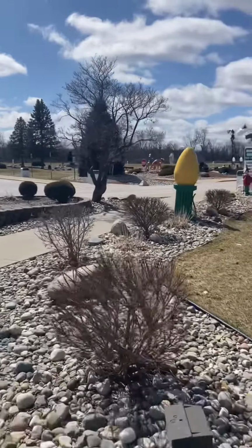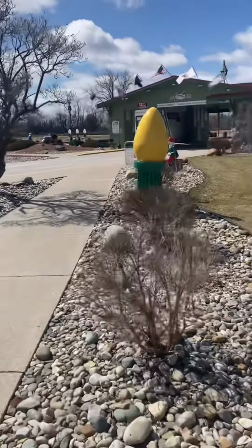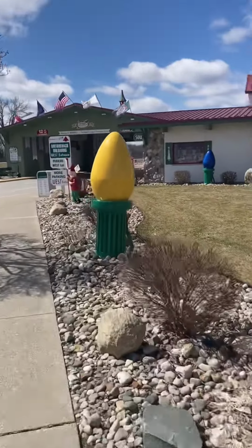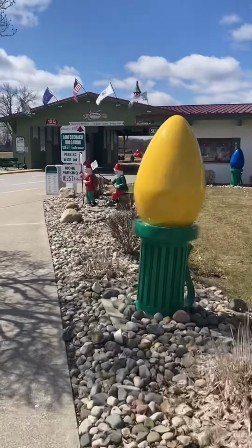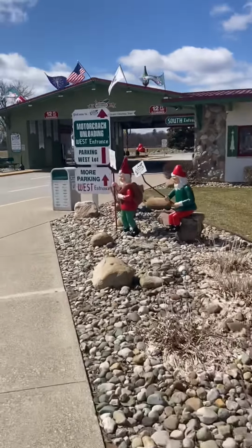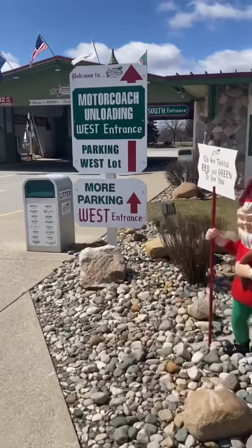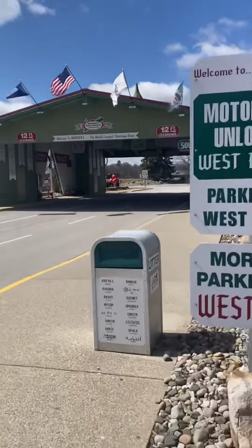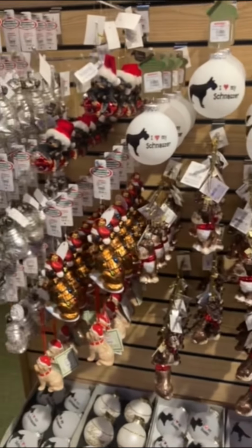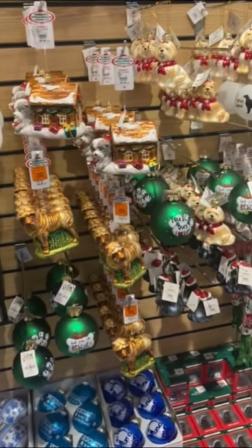All right, we are at Bronners, the world's largest Christmas store. Christmas year round here. We'll show you a couple things inside, but the store is humongous. But we'll show you some of the things you can expect if you come to Bronners. So here's some examples of the ornaments and different stuff you might find here at Bronners.